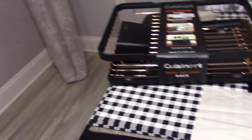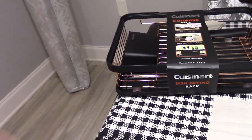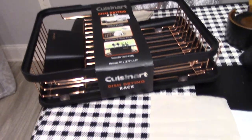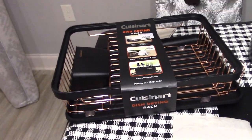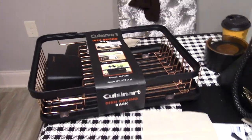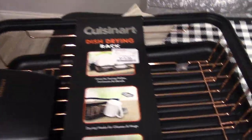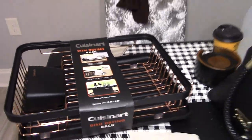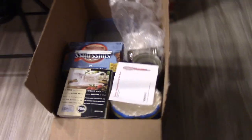Oh, this, that's what I wanted to show you. This got to go back. That has to go back because it's too big for the sink. And I really like that. But it's got to go back. Or either I gift it to somebody. Because I don't know if the store will take it back since we're in that coronavirus. But this got to be put away still.